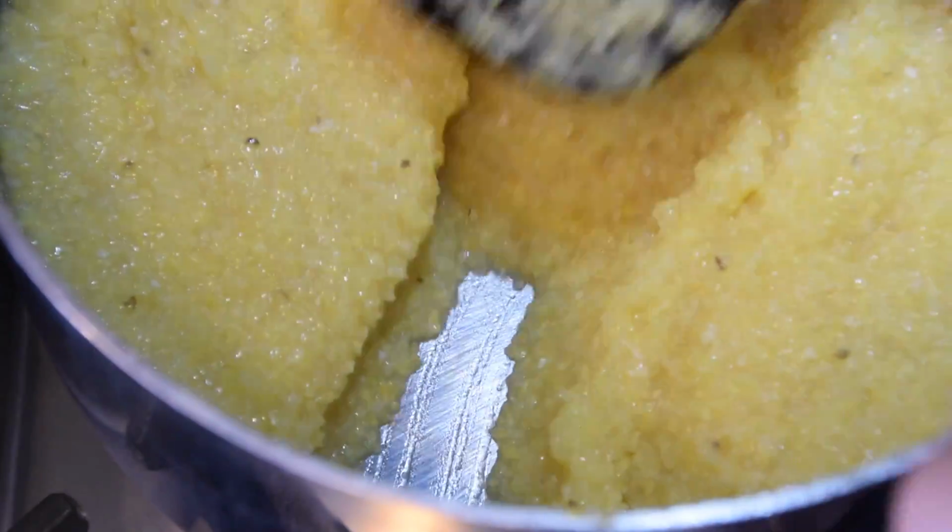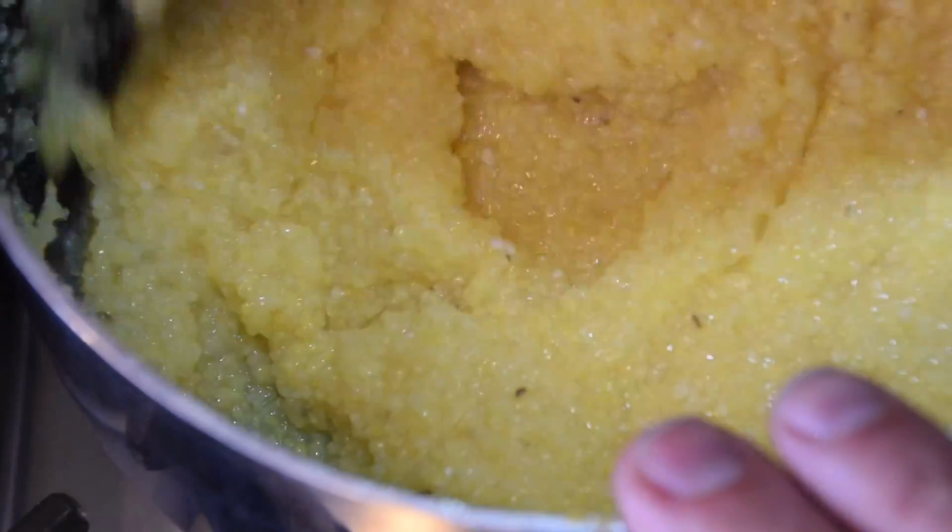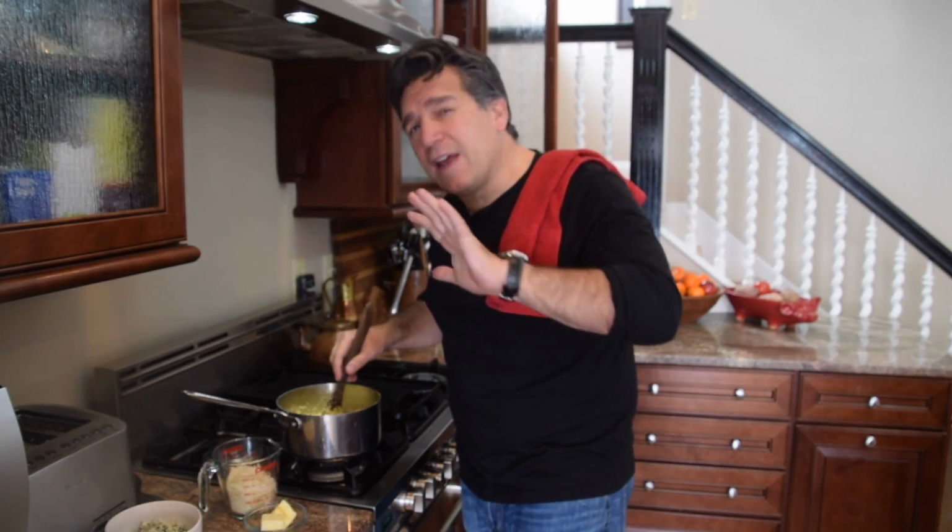I probably got about another minute to two. And when we're there, we're ready to go. Once my polenta's at perfect consistency, I don't see any clear liquid. It's got that nice thick porridge feel. And you're gonna take it as far as you want.